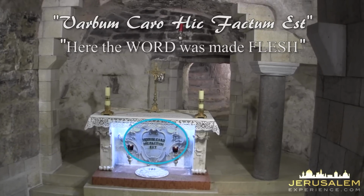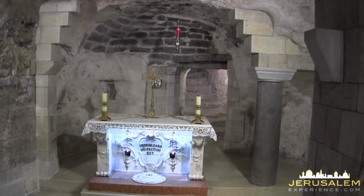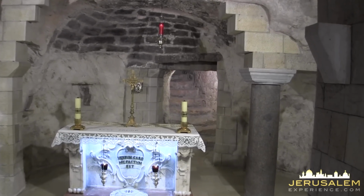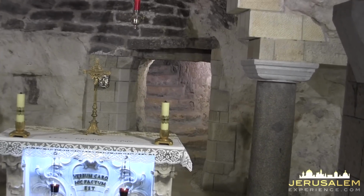Notice the inscription on the altar. Here the Word was made flesh. This is the only place in the world where these words are written. Behind the altar are the stairs from the 4th century Byzantine church that led into the grotto.